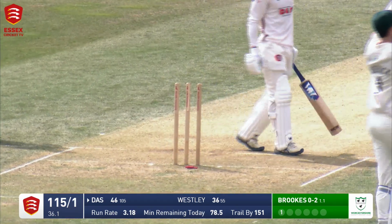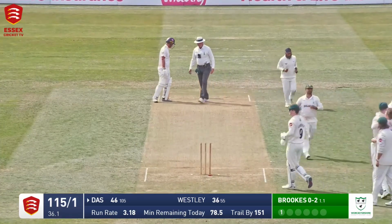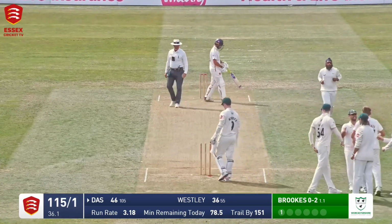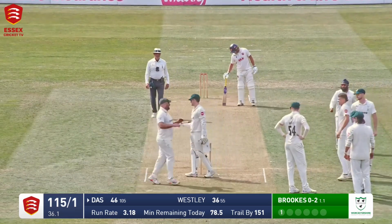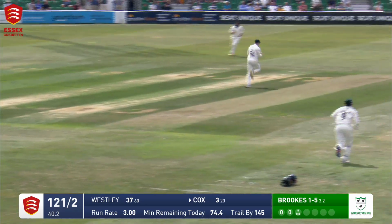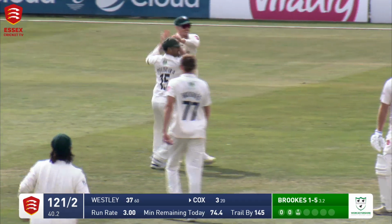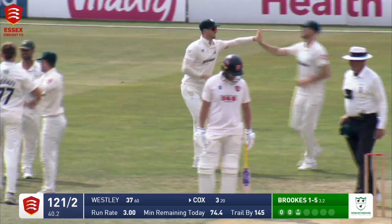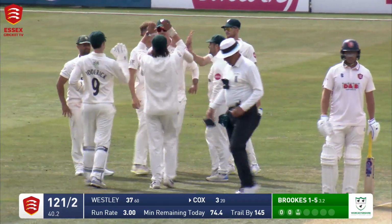He'll be desperately disappointed. He's made 46 not out, and he's been bowled by Brooks. He walked his shot there. Back to that. Brooks in. This time it's clipped and he's been caught. There we go. Brooks has got another wicket. It's that man at short mid-wicket where he's taken a very good reaction catch with 2 hands.